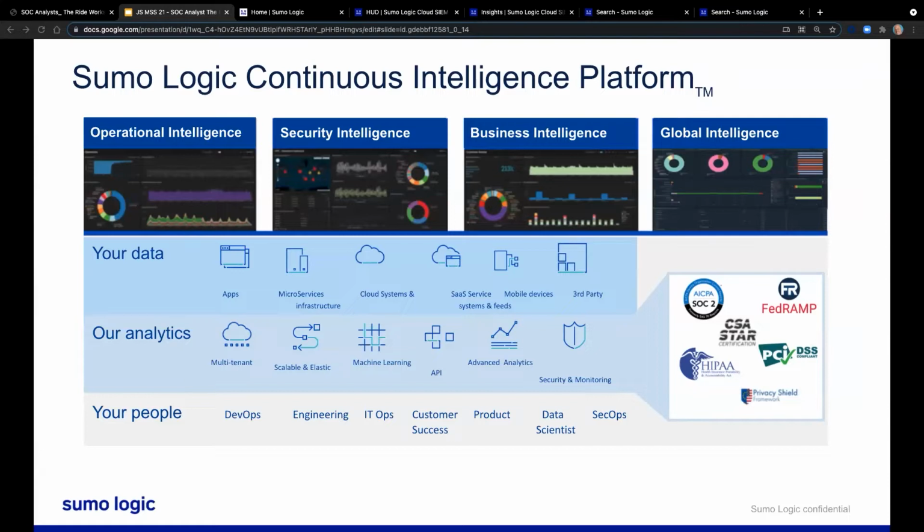Maybe your checkout cart is not working correctly, or your billing is not working correctly, or, before somebody starts complaining, maybe your web front end is laggy or slow, right? So with operational intelligence, we're taking your data in, ingesting it, and providing you the needed analytics to keep ahead of what's going on in your digital environment.